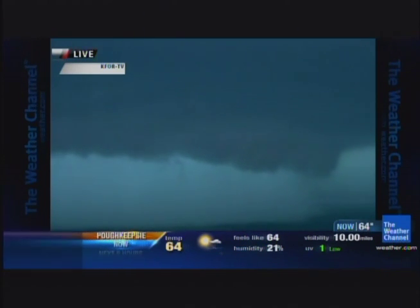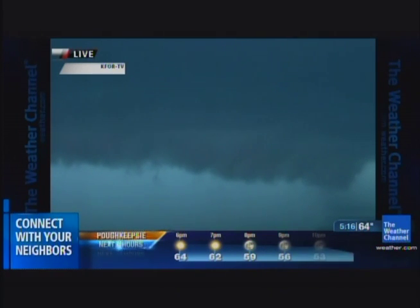All right, I want to go over to Chris and Kelly. They have been monitoring some different stuff for us. Guys, what's going on? Jim, we understand the workers at the Storm Prediction Center in Norman, Oklahoma are seeking shelter right now because of this tornado heading across the area. So this is a serious situation.